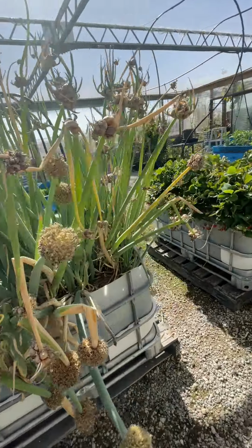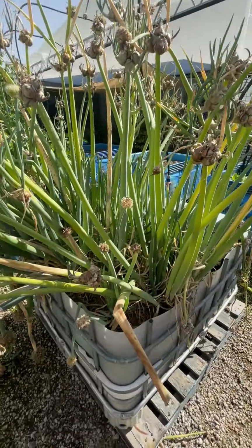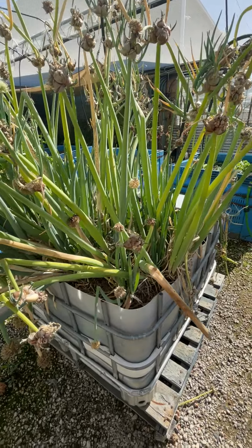This is the end of chives and some garlic chives. So I'm just waiting for some seed and they're going to come out.